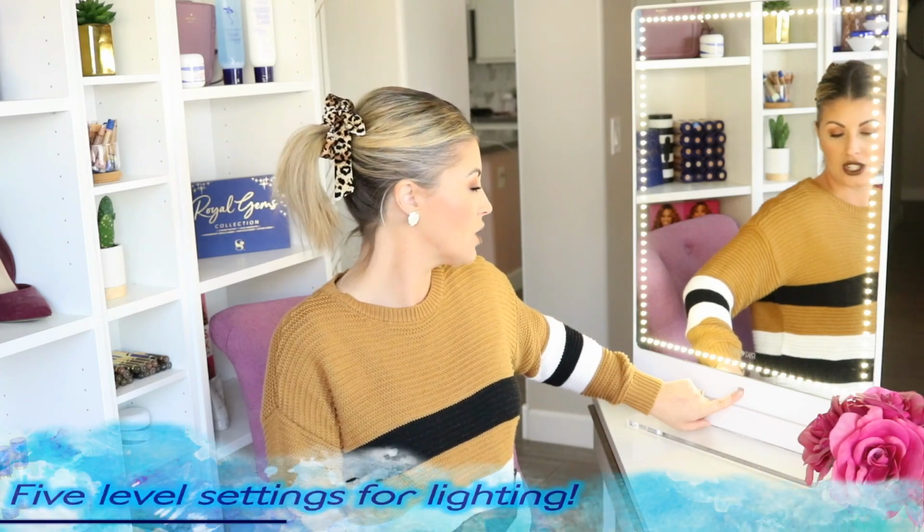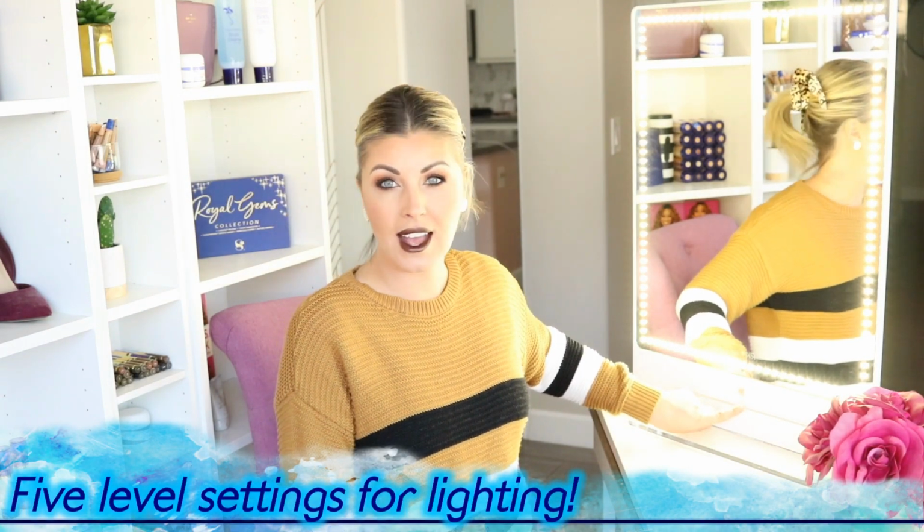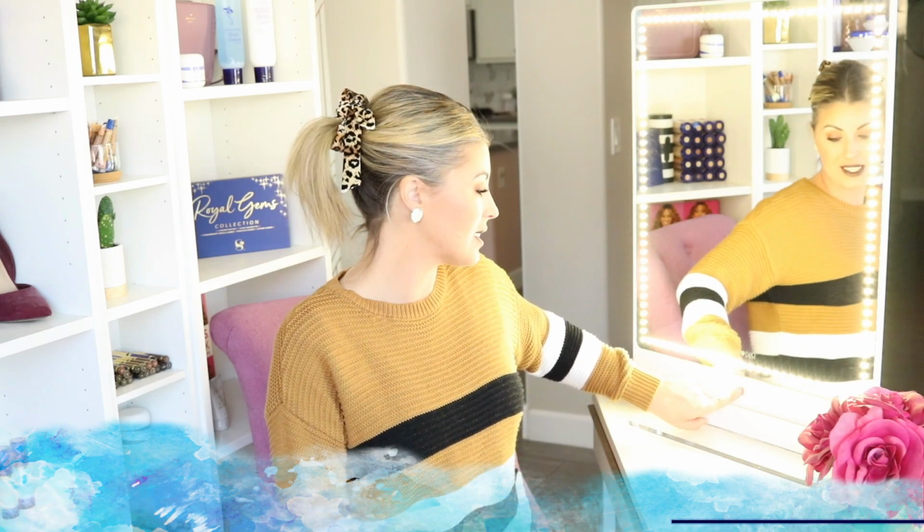Let's talk about lights. So it has a ton of lights and they're small, so it's nice. You're not having big, huge bulbs that you have to replace. They're all built in, and they have 5 different lighting settings. So it's just a simple little button right here, and I just tap 1, 2, 3, 4, 5, and that's the brightest. So it gets nice and bright. You could do a lower setting for daytime, you could do a higher setting for evening, and you guys, like I said, I love this mirror so much.